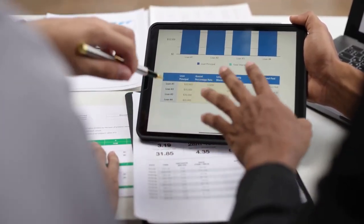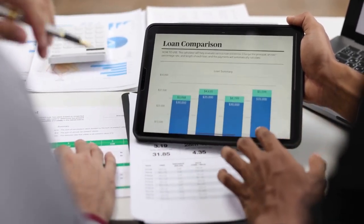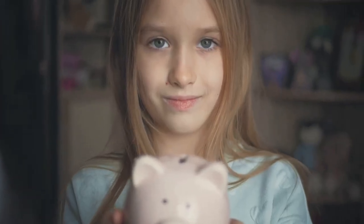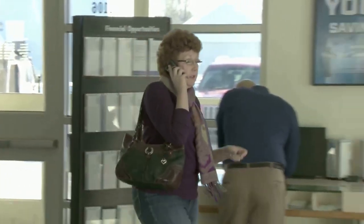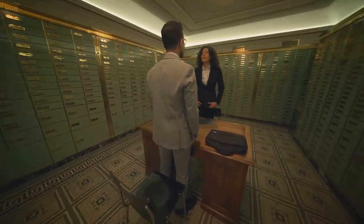Now, while we all love the idea of high returns, it's equally important to prioritize safety and stability for a portion of your money. That's where high-yield savings accounts and certificates of deposit, or CDs, come in. They might not offer the highest returns compared to other investments, but they provide something invaluable: peace of mind. High-yield savings accounts offer a higher interest rate than traditional savings accounts, while keeping your money readily accessible. CDs typically offer even higher rates, but you agree to keep your money invested for a fixed period. The trade-off? Less liquidity, but potentially higher returns.